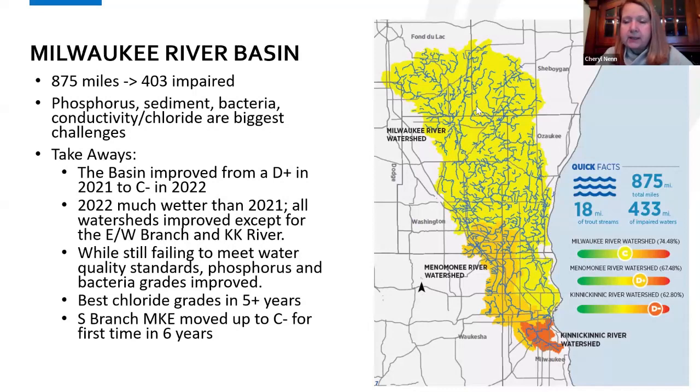coming in around a D minus. So obviously that's not a great grade. Wouldn't want to take that home to mom. And also the east-west branch, which is interesting in that it is probably one of our better watersheds. And almost every year it has a pretty solid B grade, but we did not see any real significant improvements in that watershed and saw some decreases in grade. I think because of some of the agricultural trends that we're seeing in that watershed in particular.